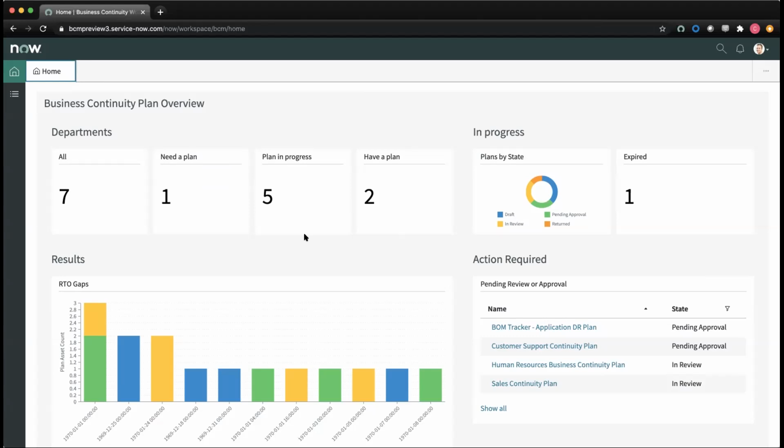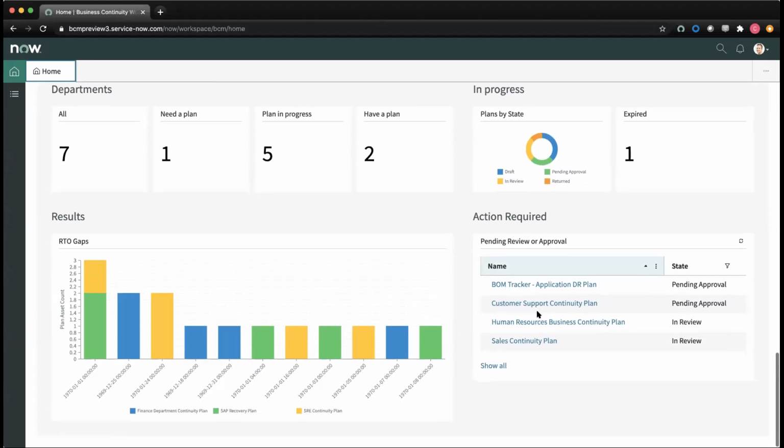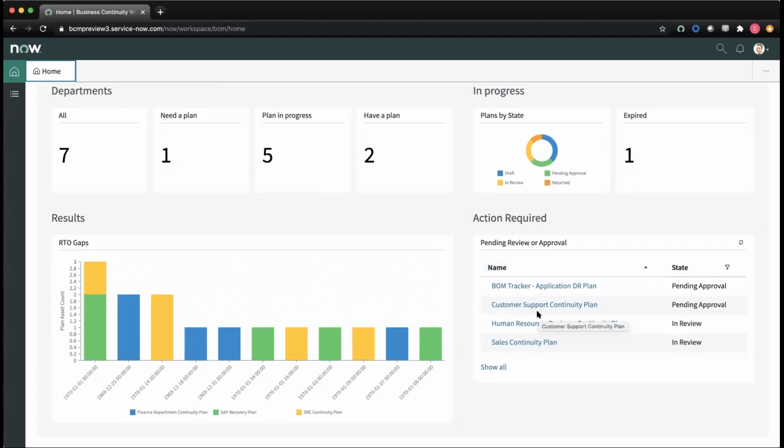So what departments need a plan? What plans are currently in progress? Where do we have plans? And maybe we even have some plans that have been expired. And then I can see my quick list of actions. So what's pending my review? What's pending my approval? And then we have a report here that's looking at where we have gaps between our recovery time objectives and maybe our capabilities or gaps in our recovery strategies.